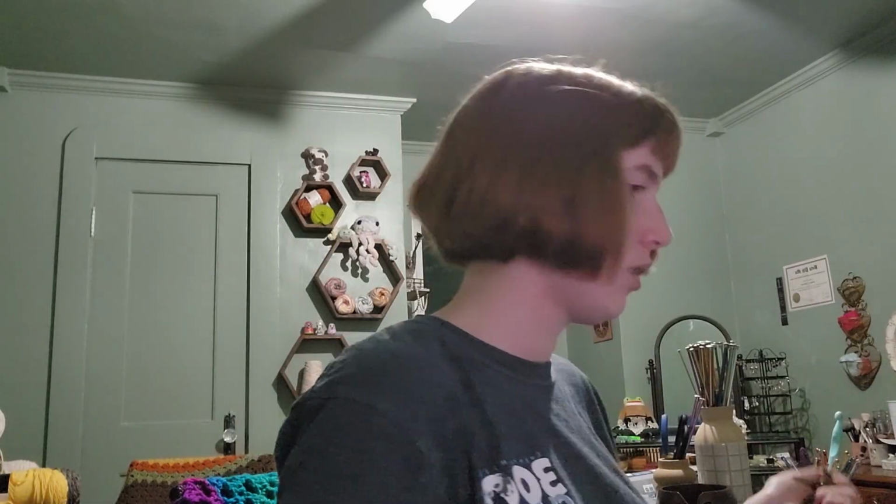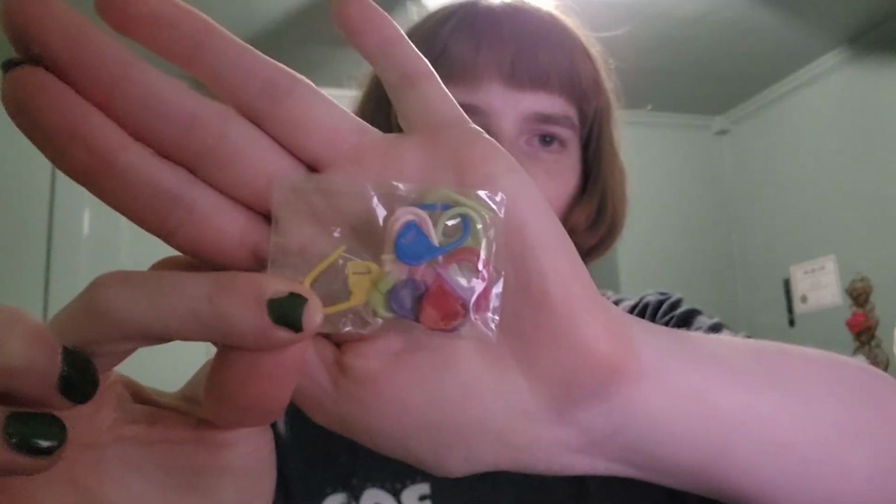I got a size 2, a size 3, a size 4, a size 5, a size 6, and a size 8. And they all came with needles, and they came with some stitch holders. Well, yeah, stitch holders. Where did I just put those? Am I crazy? Ah, there they are. They were underneath the old packaging. They came with some little stitch holders.